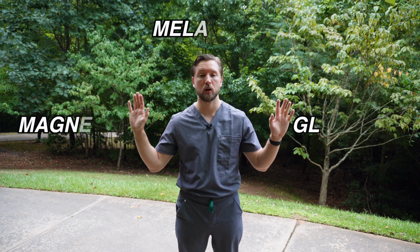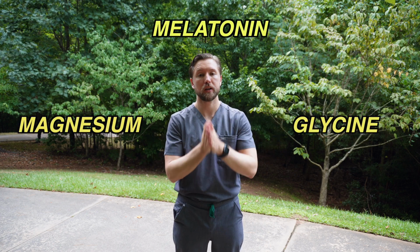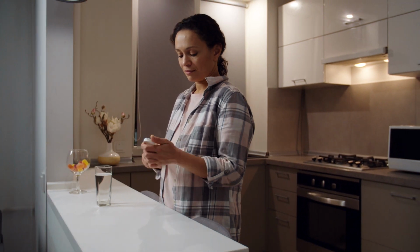Now, I wouldn't start all of these right away. Start with one, give it a try, and see how it helps your sleep. And then adjust from there, and you can add one of the others if you feel you need it.